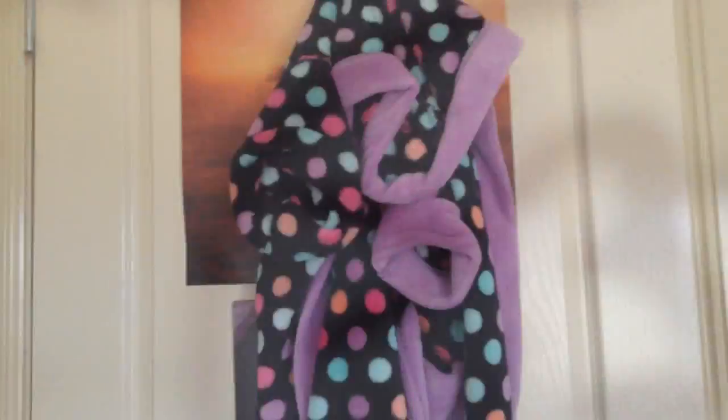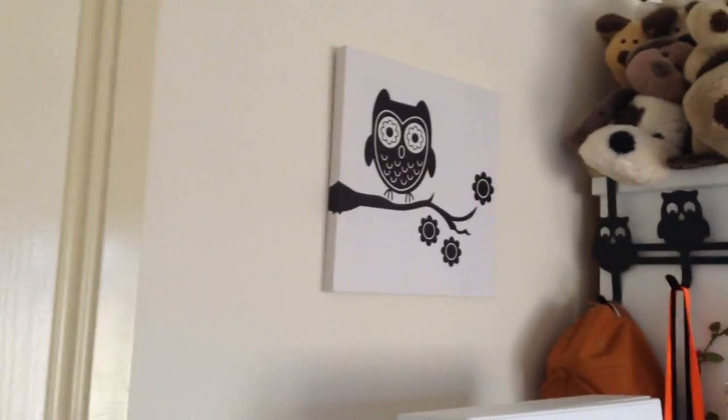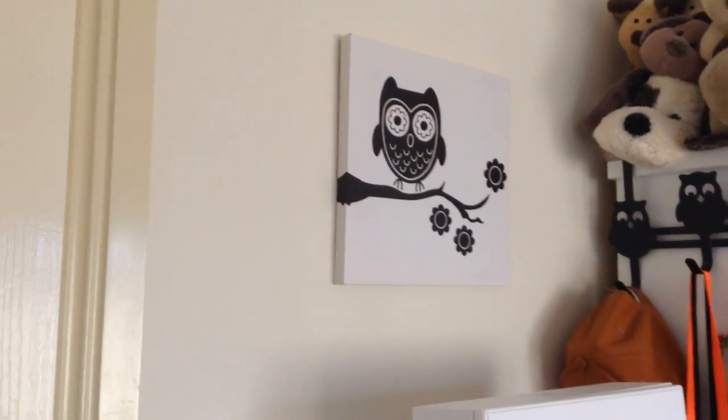So this is the back of my door, and there's my dressing gown, so I'll just take that off. Behind that there's a Follow Your Dreams poster, and there's a Taylor Swift calendar, and Taylor Swift posters everywhere. Up here there's this little owl painting, and just below it is where I keep all my jewelry, like all my bracelets and necklaces. And down here are all my headbands. I have so many now.